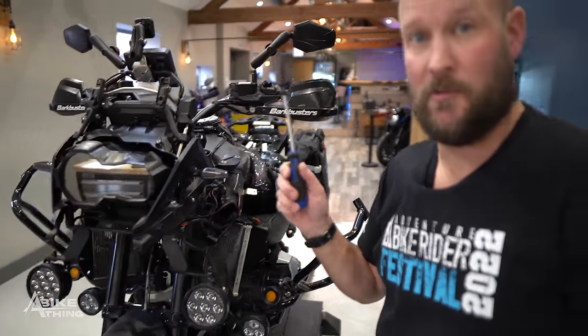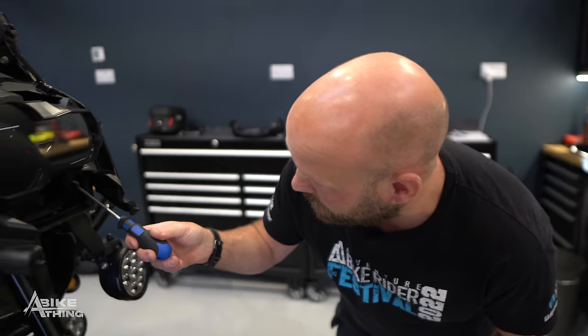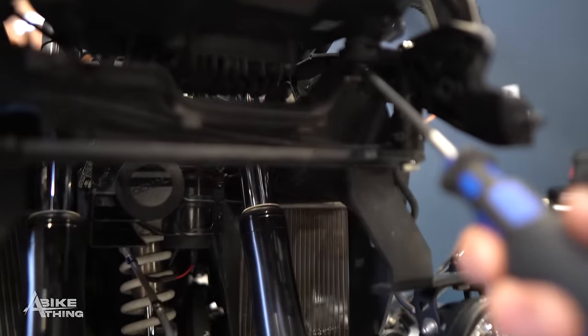This is the reason you've got to remove all of the plastics, is to get to that one tiny little circlet there. Let's have a look. That one there. Right, hang on a second, let me come right in on that.